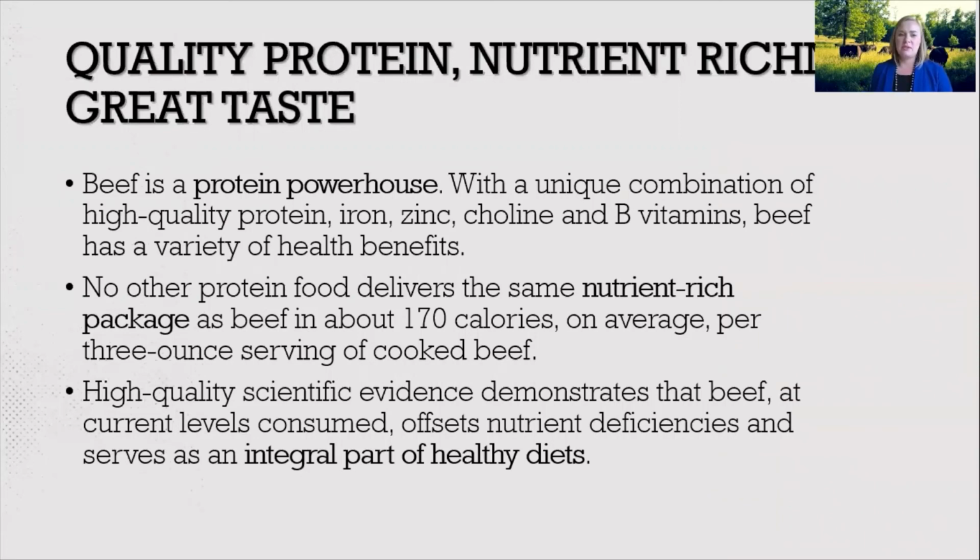As I mentioned before, beef is a protein powerhouse, so it has a unique combination of high-quality protein, iron, zinc, choline, B vitamins. So there's a variety of health benefits when including beef in your diet, just because of this unique combination of nutrients. There's no other protein food that delivers the same nutrient-rich package as one serving of beef for about 170 calories on average per 3-ounce serving of cooked beef. And we have numerous high-quality scientific evidence demonstrating that beef offsets nutritional deficiencies and really just serves as an integral part of a well-balanced, healthy diet.